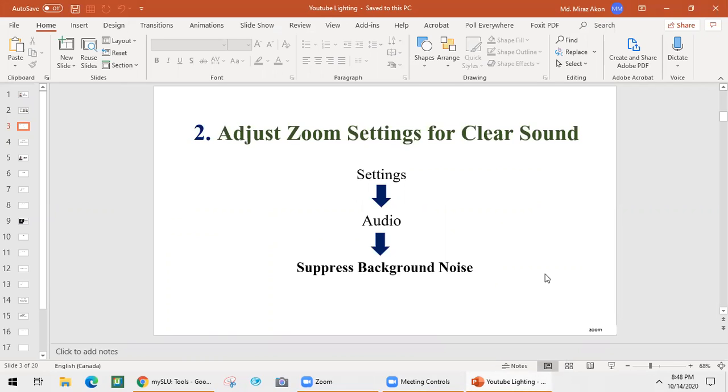If your voice is not clearly heard, doesn't matter how important or how nice you are talking, everything will go in vain. So use this setting so that it will suppress all your background noise.